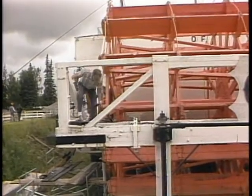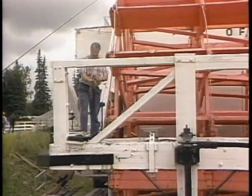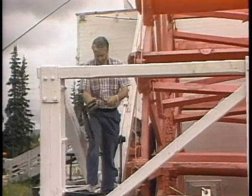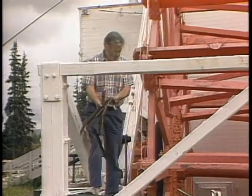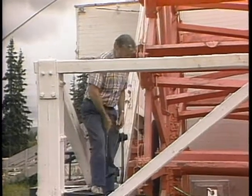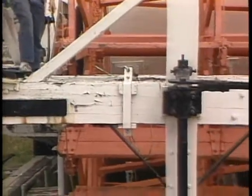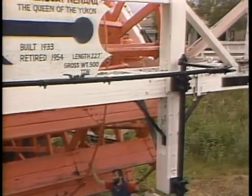Now here's a cross member, one of the major parts of the stern structure, terribly dry rotted, whereas its companion beam on the stern is in very good condition.